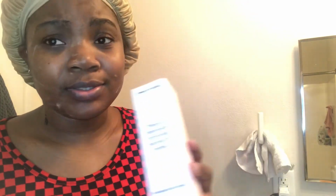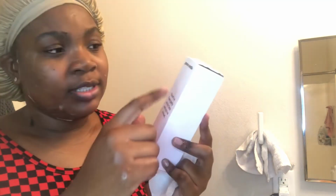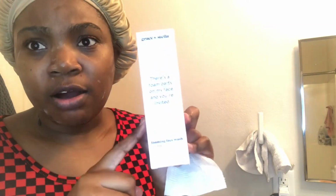And this has like a coconut smell to it, and it does not dehydrate my skin. Whenever I'm finished using it, I don't feel like my face is dried out or anything like that. So if you have sensitive skin, I do recommend this. Grace and Stella, they have a website, but I got this off Amazon. So you can either check out their website or you can check Amazon for it.